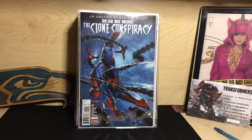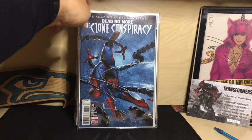I checked the CGC census. It's not as much as I thought it would be. I can't remember the specific number of 9.8s off the top of my head, but there are a few, but like I said, it's not much. But I was very fortunate to get this for cover price. Found one in a near mint plus copy. So maybe one day I'll send this to CGC to get it slabbed and kind of hang it on my wall, because this is a gorgeous cover.